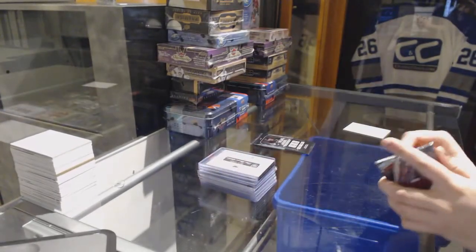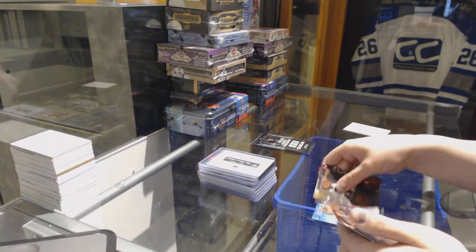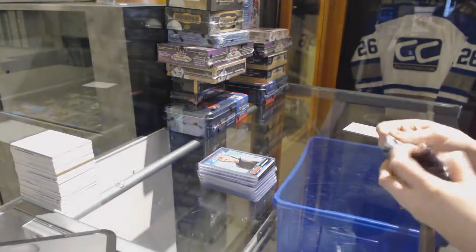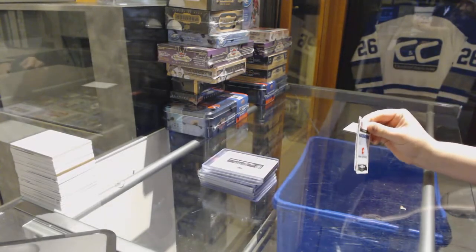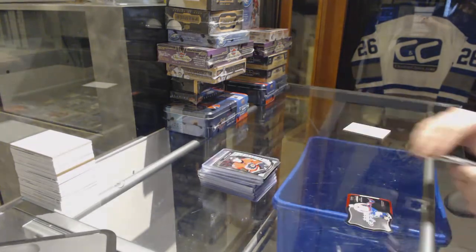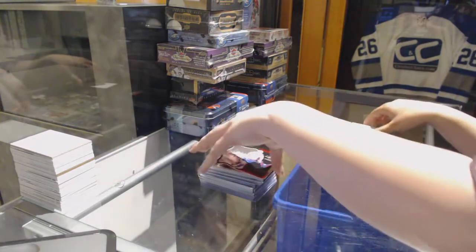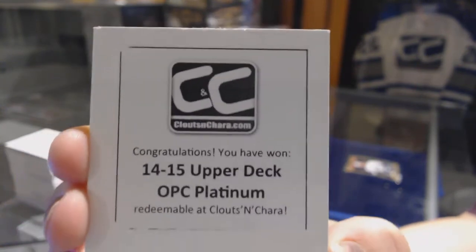All right, let's see what's in these quickly. The Avengers pack. We've got a character shot of Quicksilver. This will be in the random pile, actually. We've got a rookie of Sam Bennett for the Calgary Flames and a team logo jumbos for the Washington Capitals of Alex Ovechkin. And the box. 1415 OPG Platinum.